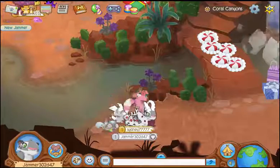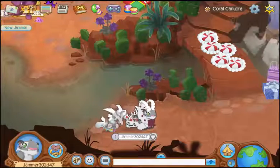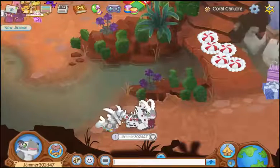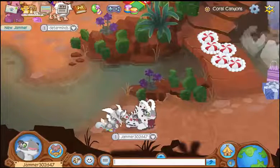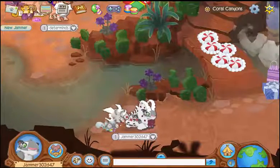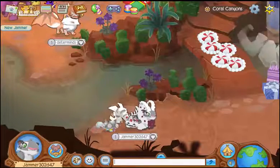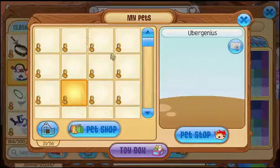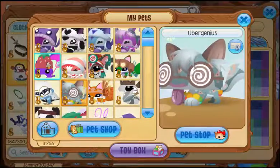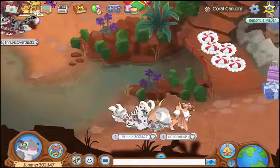Okay, so I have the two other adopt-a-pets, which I opened a long time ago without telling you guys. Well, I have Sir Penguin, and that came with a bunny, which is the pet on AJ. And the pet that came with my Sir Penguin is this one, Puppy Berry. But I'm keeping my Uber Genius, thank you.